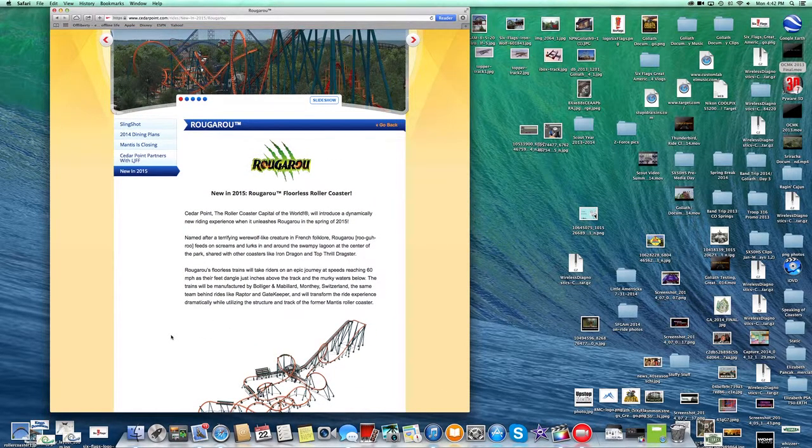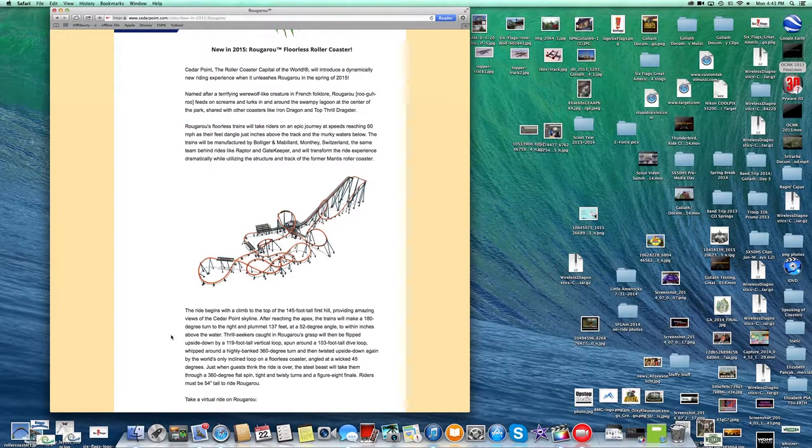Cedar Point, the roller coaster capital of the world, will introduce a dynamically new ride-in experience when it unleashes Rougarou in the spring of 2015. Named after a terrifying werewolf-like creature in French folklore, Rougarou feeds on streams and lurks in and around the swampy lagoon at the center of the park, shared with other coasters like Iron Dragon and Top Thrill Dragster. Rougarou's floorless trains will take riders on an epic journey at speeds reaching 60 miles per hour as their feet dangle just inches above the track and the murky waters below.